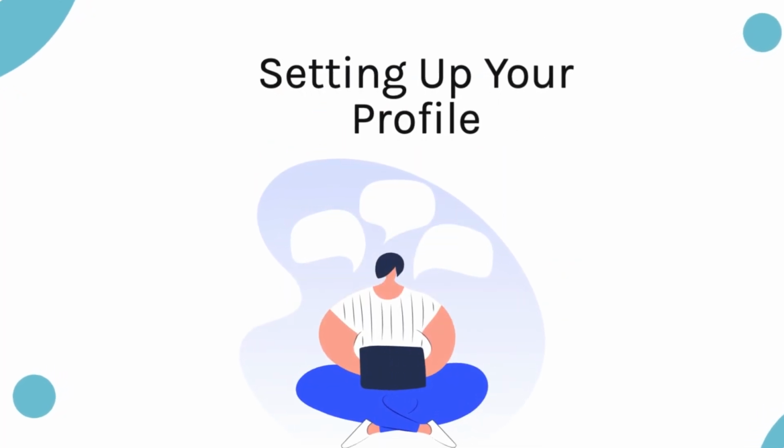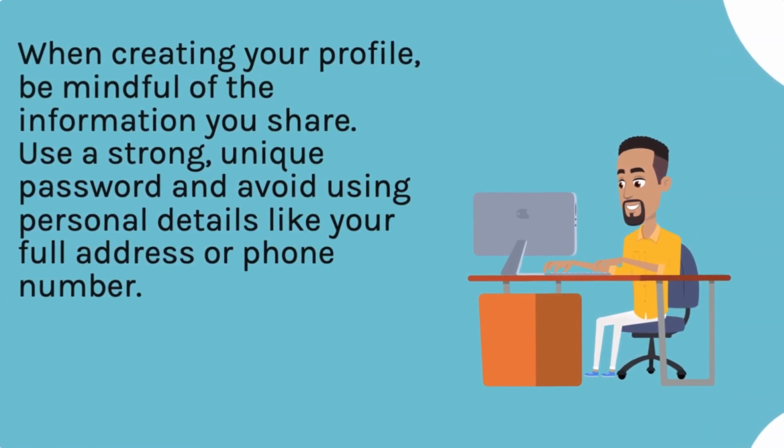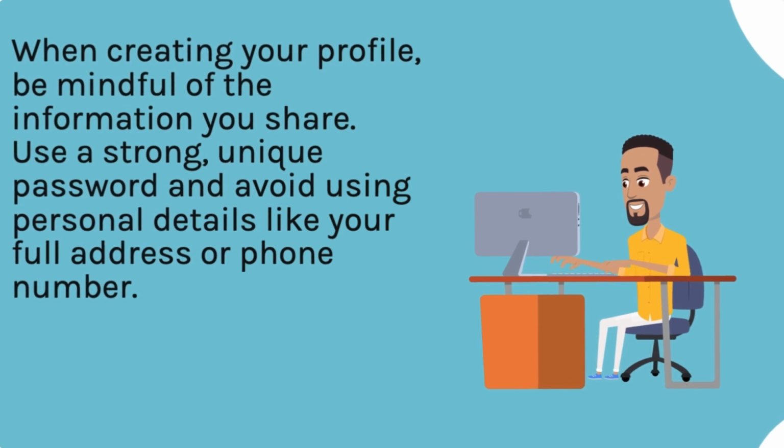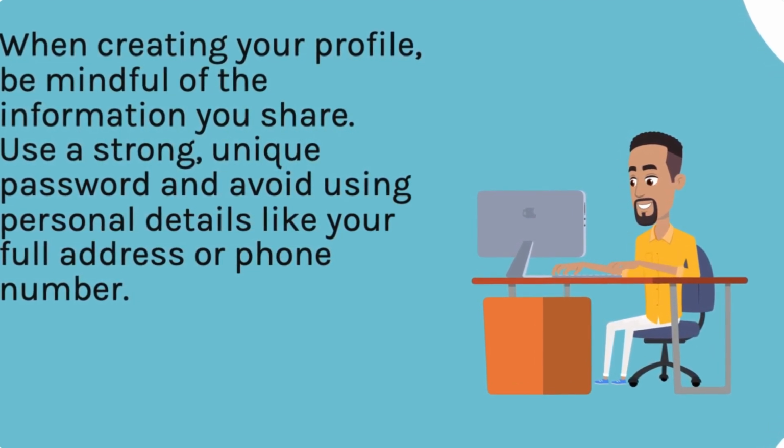Setting up your profile. When creating your profile, be mindful of the information you share. Use a strong, unique password, and avoid using personal details like your full address or phone number.